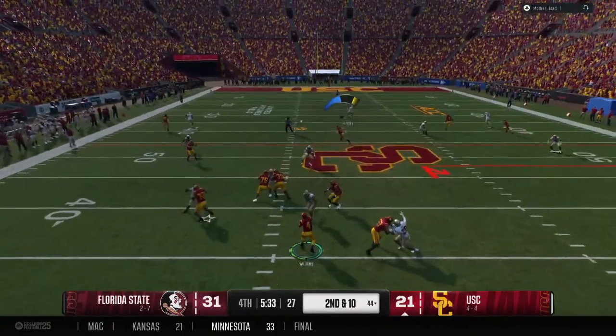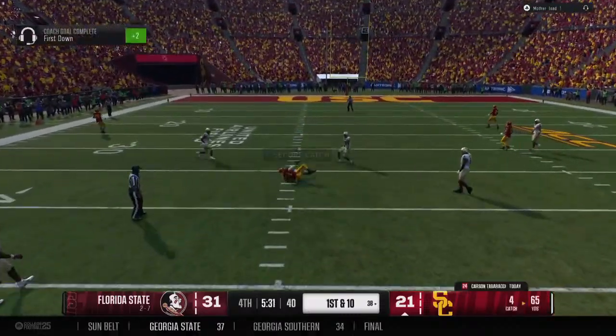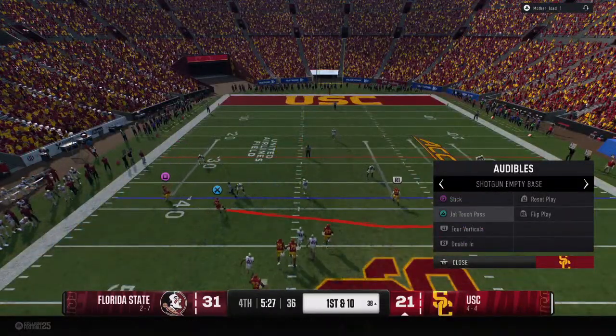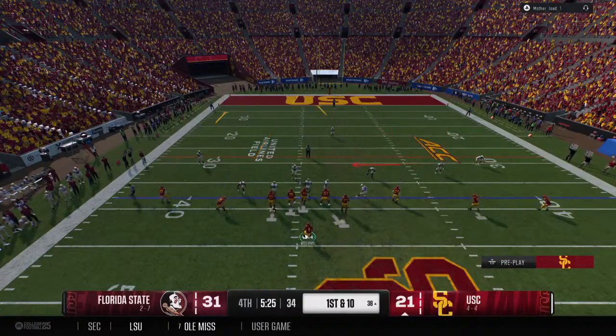Williams looking for a man. Throws for the tight end. Soft spot in the middle. And the Trojans have it with a 1st and 10.